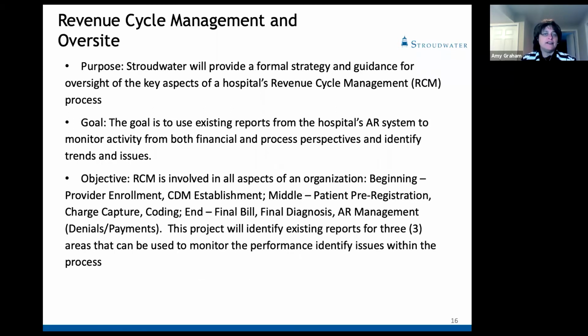The next project that we have out there is related to revenue cycle management and oversight. And this is a new area that we are bringing with Stroudwater, to help provide a formal strategy and guidance for the oversight of the key aspects of a hospital's revenue cycle process. So the goal is to use their existing reports that are in the system. They have an AR system that's tracking this information, but to train the leaders, the CFO, the revenue cycle managers on how to monitor the activity from both a financial perspective as well as a process perspective, and then identify the trends and issues that happen earlier in the process so that it doesn't exacerbate an issue when they find it 6-9 months later.